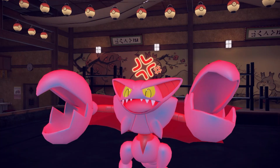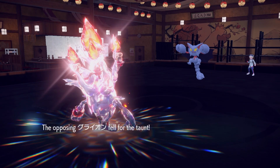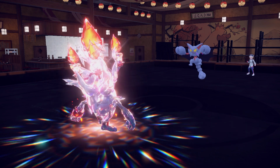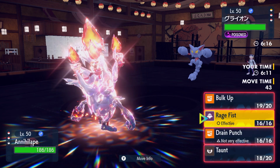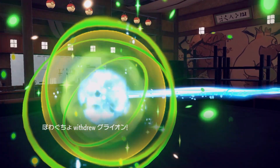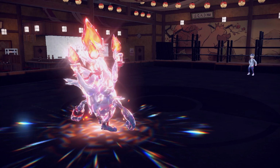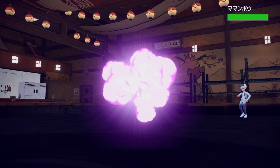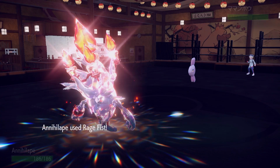Okay, we are faster than them. Of course, once again, they are very likely to Earthquake here, so that's a problem. Oh, they went Toxic Spikes. Wow, we're outplaying them left and right. Alright, let's Rage Fist. And they're switching. No way. Alright, I think we got them. That's funny. I mean, they could go into Whimsicott here. Oh, they don't. Okay.